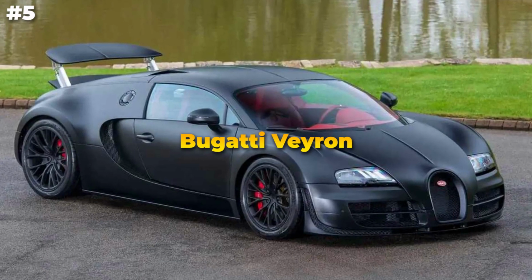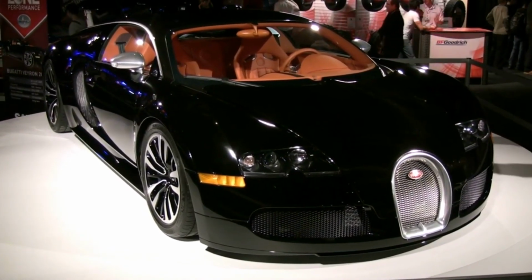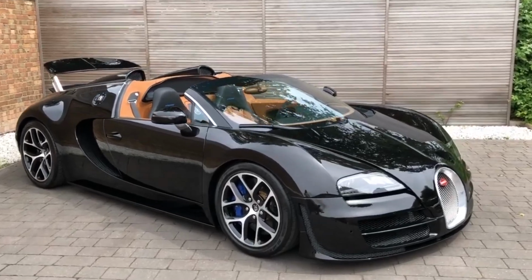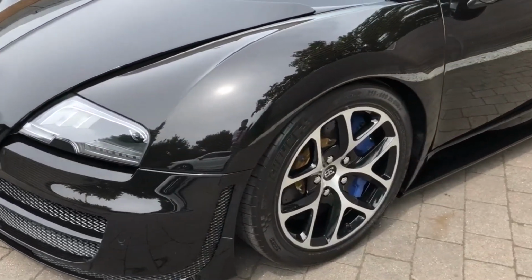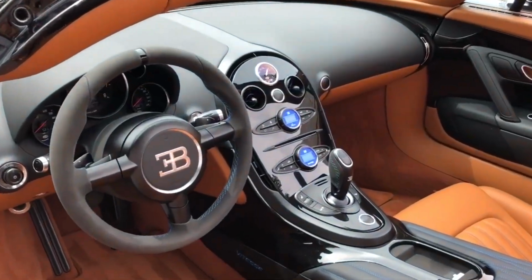Number 5. Bugatti Veyron. The Bugatti Veyron didn't just raise the bar, it obliterated it. When it launched in 2005, it became the first production car to exceed 250 miles per hour. Powered by a quad-turbo 8.0-liter W16 engine pushing 1,001 horsepower, it was the very definition of overkill. But what made it radical wasn't just speed, it was the uncompromising, no expense spared engineering.